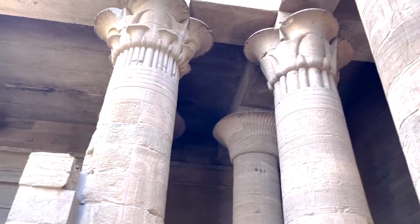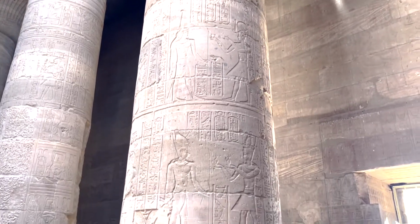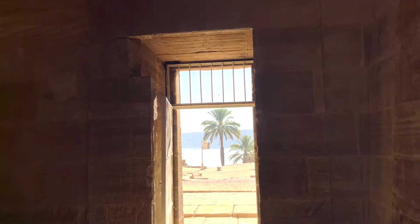They converted this place into a Coptic monastery, and so throughout the place you'll see places they've engraved crosses or they've added columns with the Coptic cross on it, just a symbol that this place, as I said earlier, is really a visual identifier of the way that Egypt as a whole is changing hands over time.